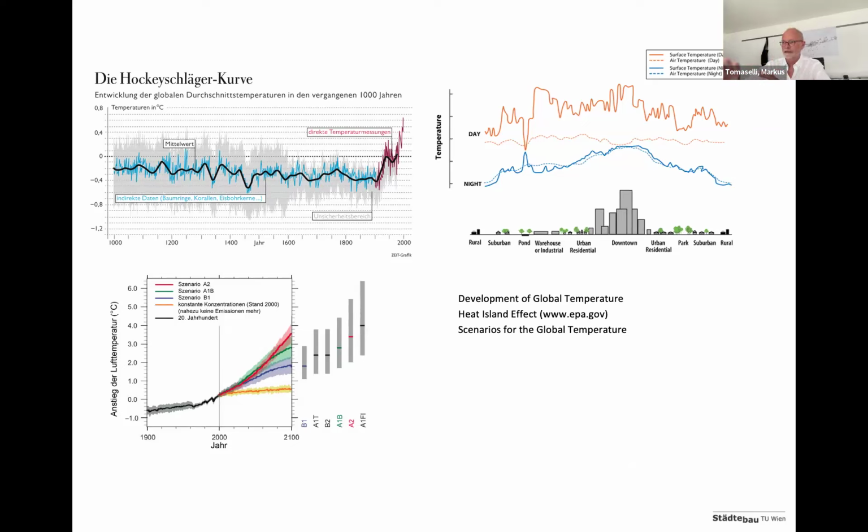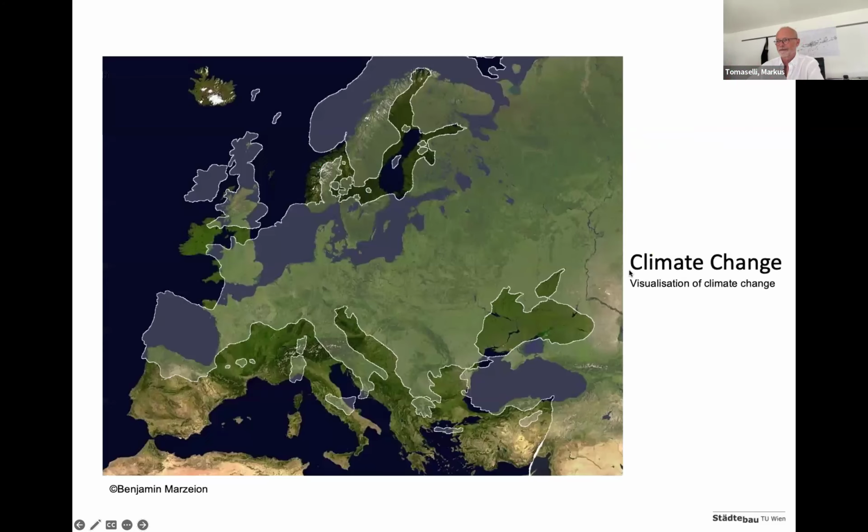What we see here is just a combination of aspects that you all know about. Of course, global warming, which is also related to the amount of built-up area that is growing as well. So our cities become bigger. The sealed surface is becoming bigger. So this is threatening us in many, many aspects. And this is causing the heat island effects that we are facing now in all the metropolises.